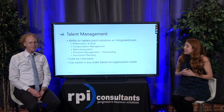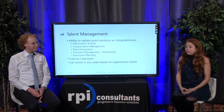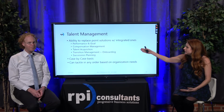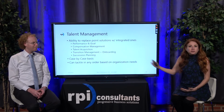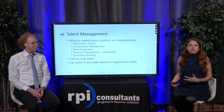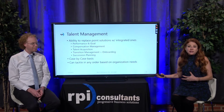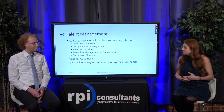And finally, our talent management. So these are the add-ons. This is case-by-case basis. You can determine what you want to add in. Talent acquisition has been a pretty popular one when people are moving to global HR. They use talent acquisition next because they are excited to move off of either a homegrown system or a sunsetting system and move to something that's a little bit more automated and integrated into their HRIS system.